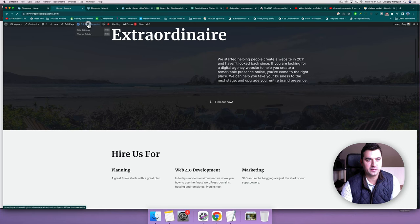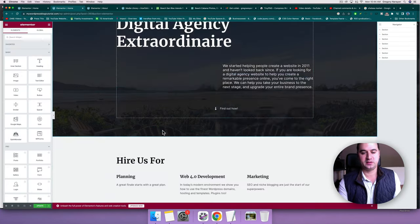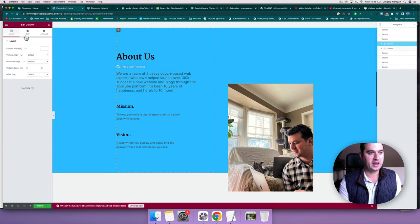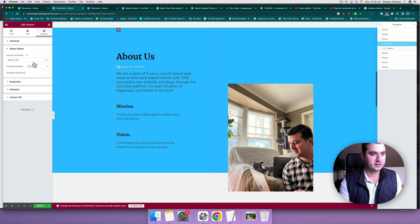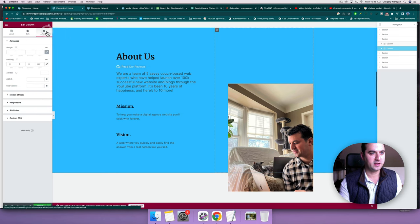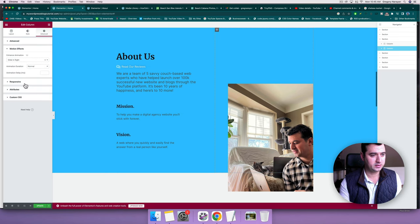Okay, so let's go to Edit with Elementor. And we're going to change a little delay on the columns here. So let's make that animation take a little longer. Advanced, Motion Effects. Duration's going to be slow there. Just give people a little more time to get down the page. And Motion Effects.